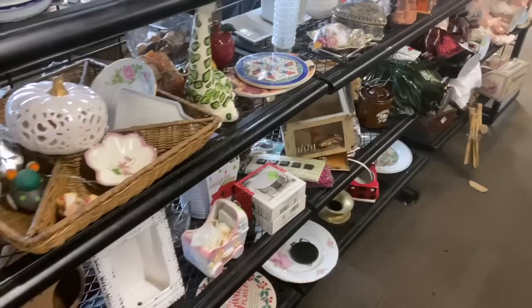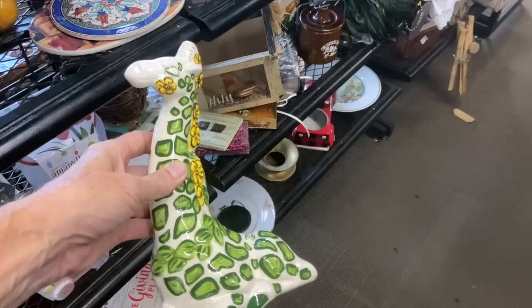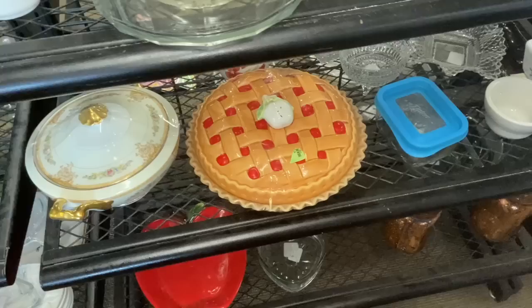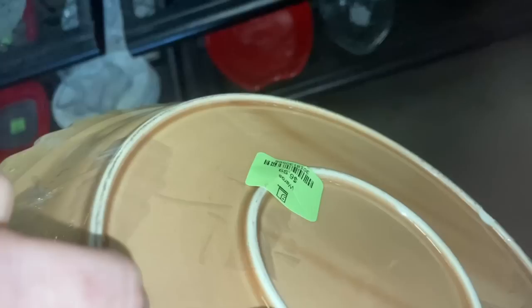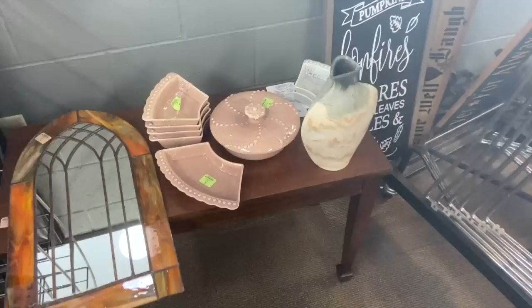Here is a fun giraffe with an unfun broken leg. That's too bad, because this was a fun piece made in Florida, probably in the 1950s or 60s. I'd say 60s, looking at the flower power design there. That would have been a lot of fun to take back, but damaged, I can't do it. One of these pie servers shaped like a pie. A bunch of companies, including Treasure Craft, made these in the 1980s. That one also has a chip.